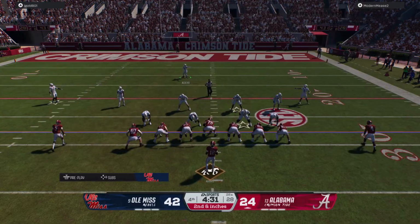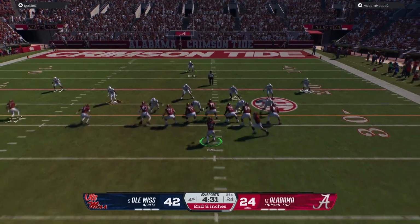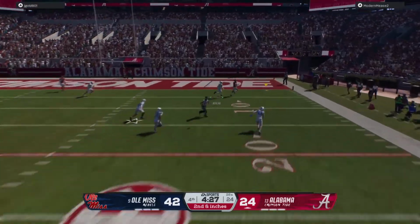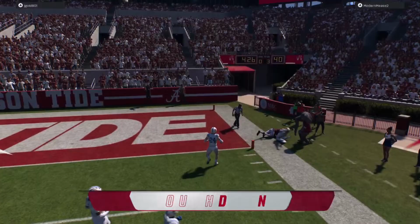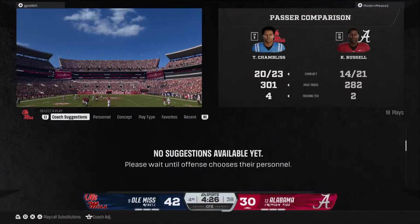They only need about the length of the football to convert on 2nd down. They'll send the back in motion. To the air, it's Russell. A shot toward the end zone. He's got it. Into the end zone. Touchdown, Alabama!